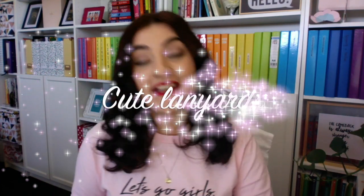Okay, next one is a cute teacher lanyard. Now, I love teacher lanyards. The current one I used the last week of school, it's all tangled, is this rainbow one from Browne and Blue, which is an Australian company that honestly make the cutest lanyards on the internet. 100%. They're all handmade polymer clay, but they're small. So you can kind of see by the size of my fingers, they're small.